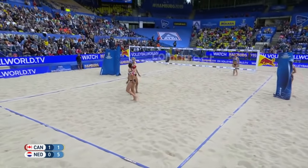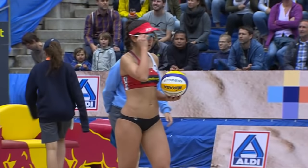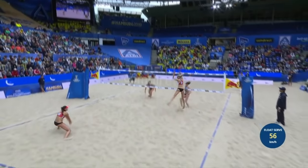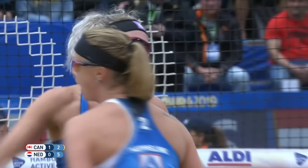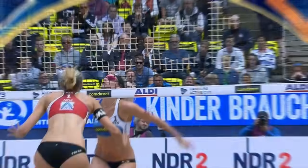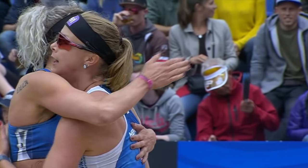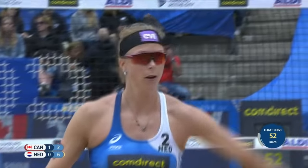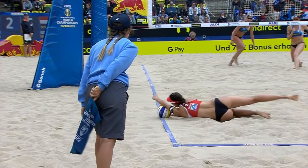7 points on the board, quick side switch. We'll switch again at 14, 21 and 28 if it goes that far. Humana Paredes serves Meppelink, who now attacks. Well, Sarah Pavan just leaving an open court there. Pavan needs to get that block working. Holland four clear of Canada in this second set. Five clear of Canada in this second set. Canada have seen enough, they've called their timeout. Meppelink service has been impressive.